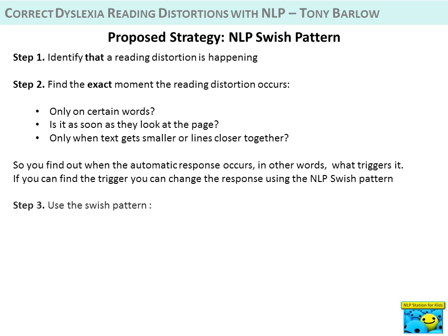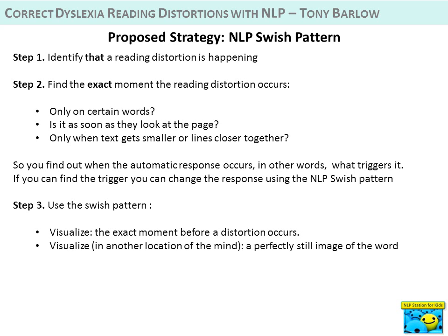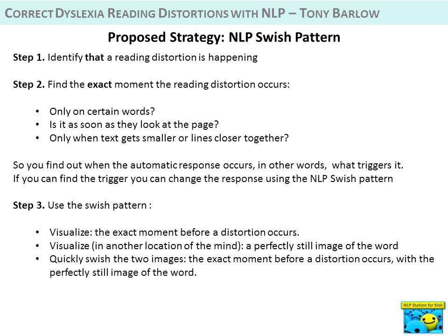Step three, use the swish pattern. Okay, this is a very basic explanation of how it goes. This is not the full exercise. But the main thing with swish pattern is that you have to have two very clear images. So first, visualize the exact moment before distortion occurs. And then visualize in another location of your mind a perfectly still image of the word. And then quickly swish the two images.